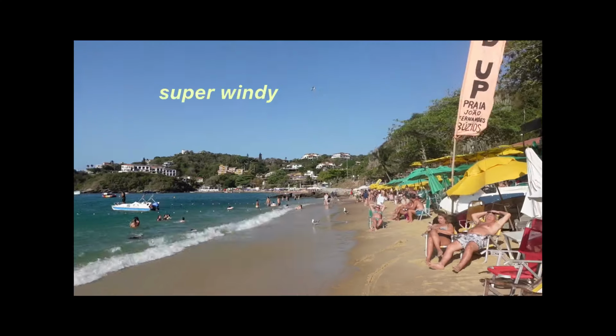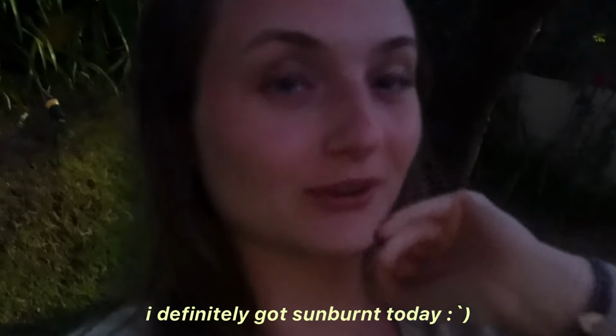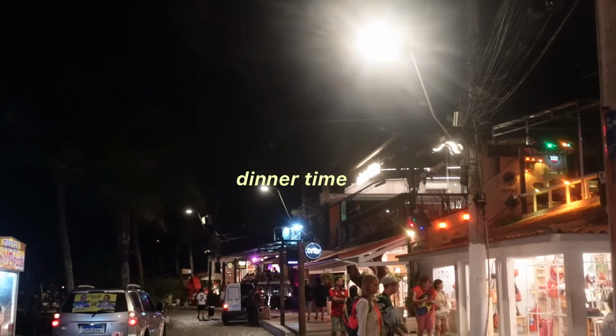So we got back from the beach. It's currently like nighttime now. We showered, got ready. I definitely got sunburnt today. We're gonna go back into like the little town in Búzios and just go to a pizzeria or something for dinner. That's pretty much it. But I thought I'd record a little bit there as well because it's a cute little town. And last time we went on the day that we arrived, it was daytime. So it's gonna be a little different now at nighttime. So let's see how it is.